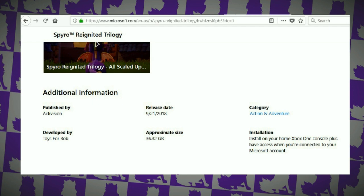I've seen it spreading around everywhere like wildfire, but we potentially have the approximate size of the Spyro Reignited Trilogy game, which is approximately 36.32. This may not be the final size, but this brings in a lot of different things. Obviously, this is the download version, I believe. I don't believe this is the version where you get the disc and then possibly download something afterwards.